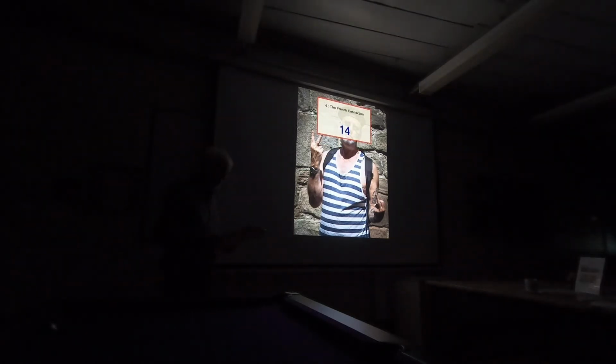Train Spotting. What I like about this picture, you've got this lovely leaning line from the top with the arch or whatever it is of the bridge, and you've got this picture of the floor of the bridge and the railings taking you into the picture.